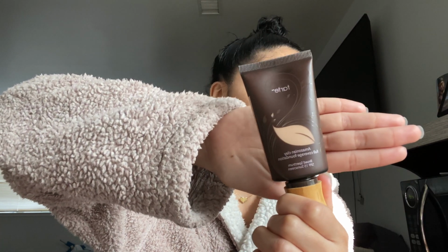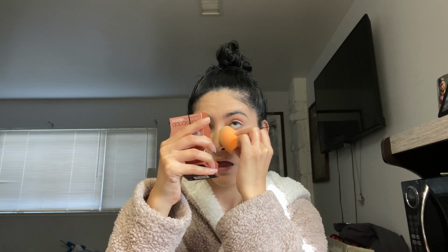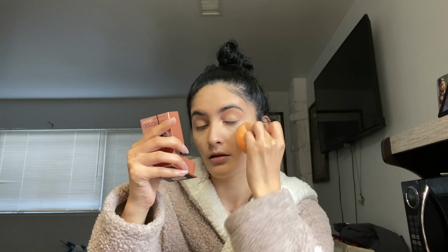This is how the foundation looks. I actually like it. Not bad. This is how the foundation looks. So now we're gonna do concealer. What do you guys think?